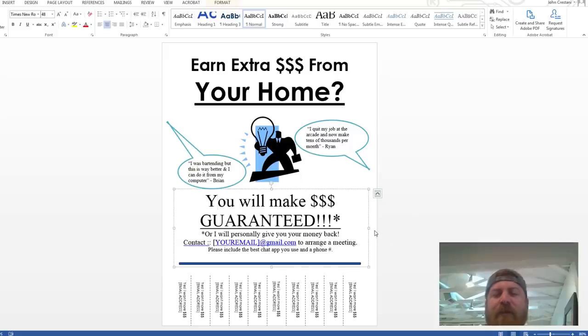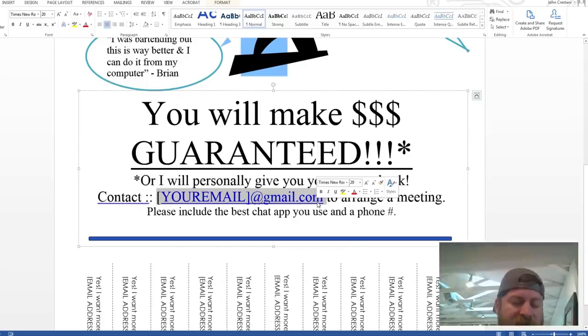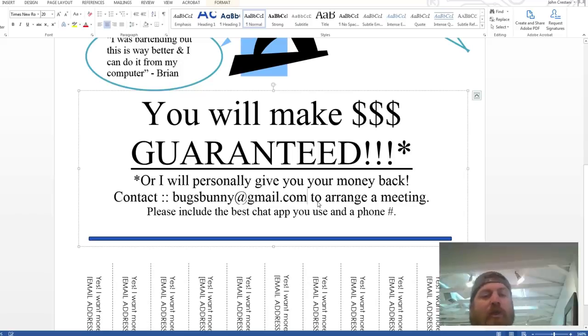But this is good. This is a good template. And you'll want to replace the areas that are different. So you'll see it says your email at Gmail. So that means you have to make this your email. So contact, let's say your name is bugsbunny@gmail.com, right? So you'll write in your own email there instead.